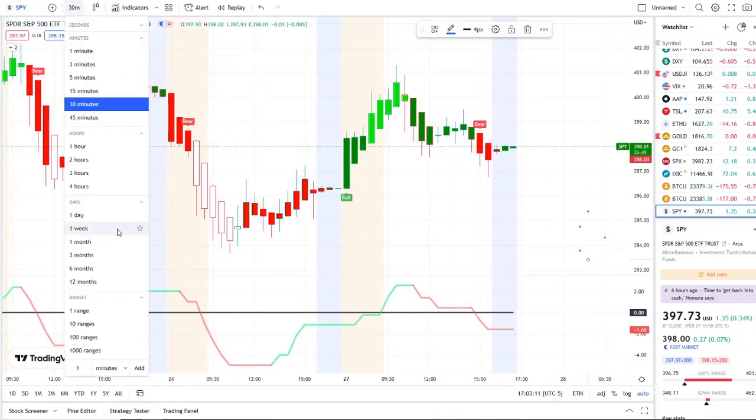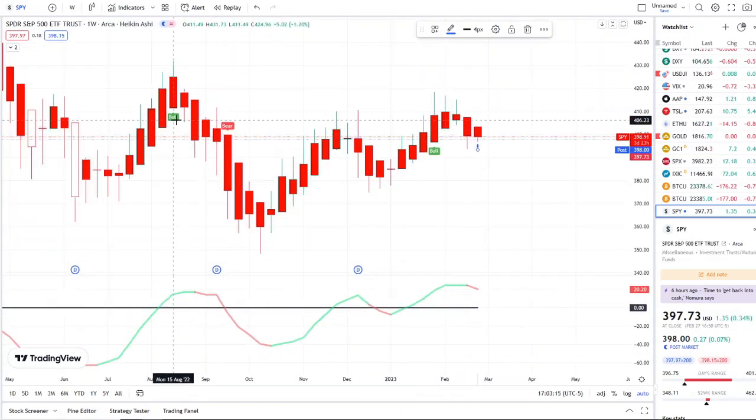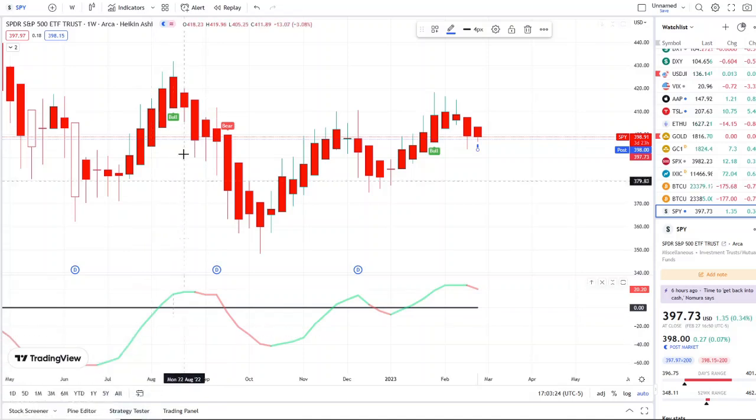So when we zoom out here and we look at this from the 1 week, it's under a bull indicator, and the last time that happened was last year in August, and things actually faked out, especially once it broke below the support of 411 after that bull indicator popping up towards 431.